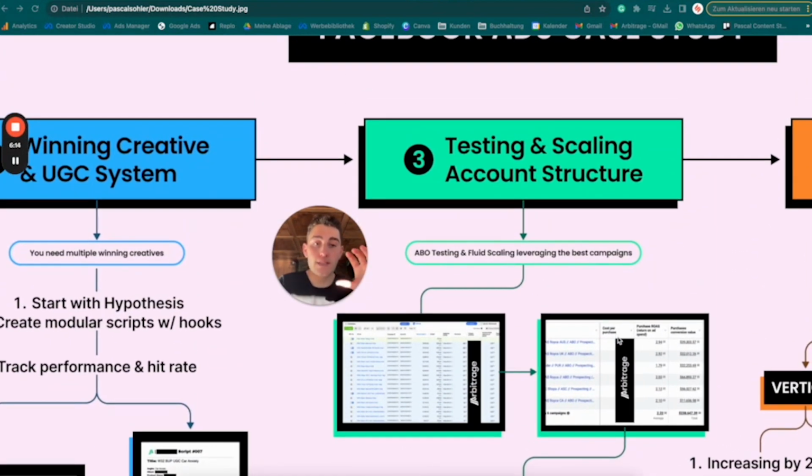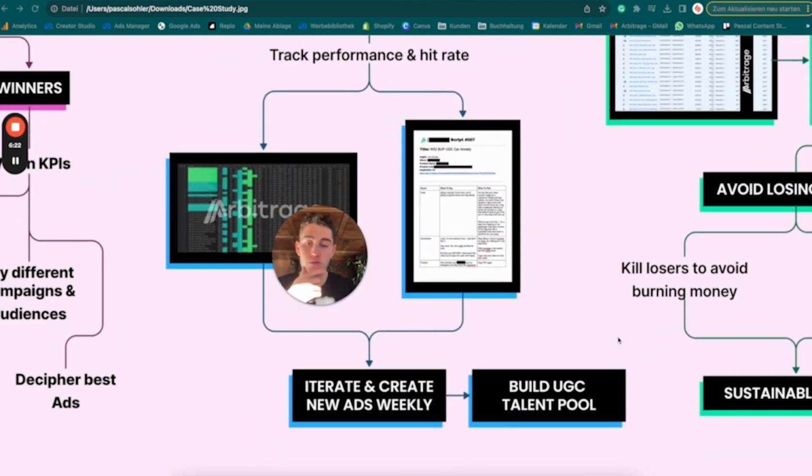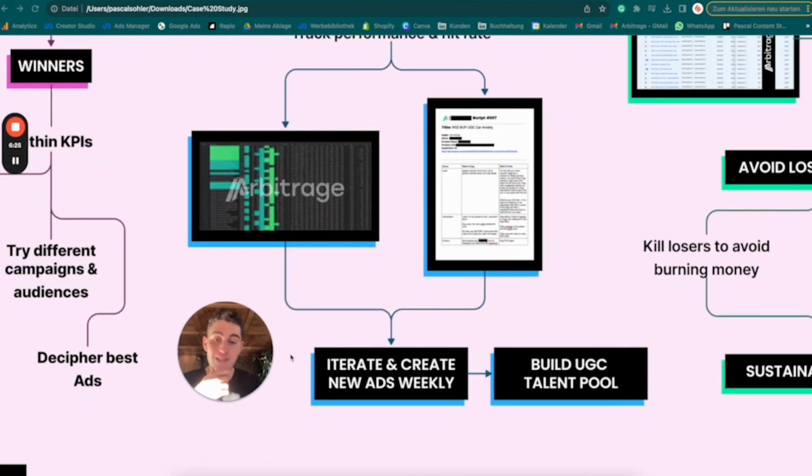Now, what about testing and scaling? So we talked about creative strategy, what we did there, and how we need to do it. Maybe one other note on creative strategy, because I promised to share a bit more about what we did for this client. It is actually a mixture of pet focused and human focused scripts. So we have of course the perspective of the human and also the perspective of the dog.